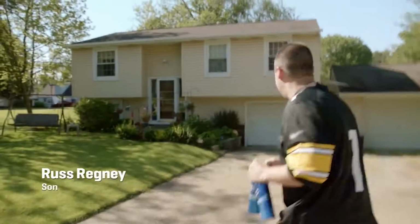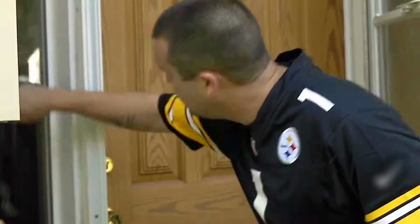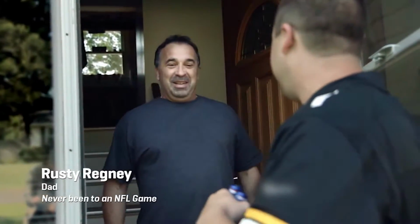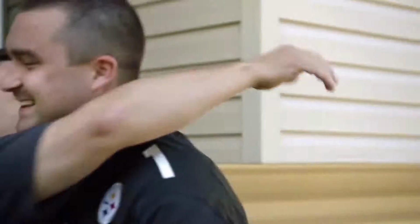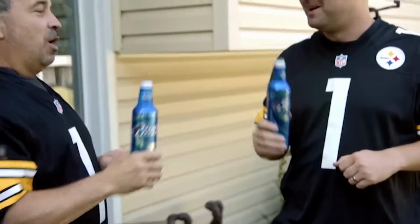So we're here at my dad's house, lifelong Steelers fan, and he's never been to a game. Bud Light wants to send us to the Hall of Fame game this weekend. Kidding me? So we're going to do a coin toss. Heads, we get to go on the field before the game. Tails, we get to go to the gold jacket and enshrinement ceremony. Heads, yes. It is. Off to Canton.